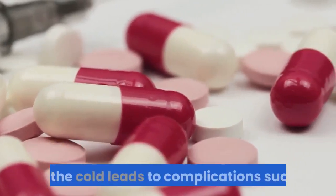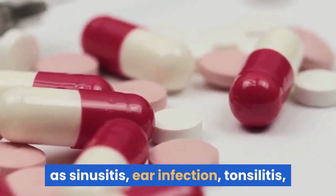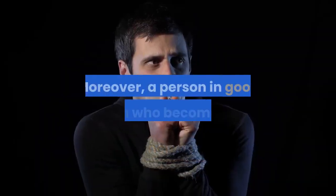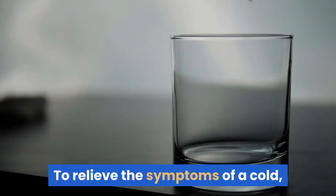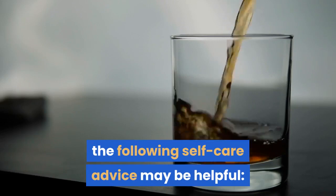However, if the cold leads to complications such as sinusitis, ear infection, tonsillitis, or chronic bronchitis, a physician may prescribe antibiotics. Moreover, a person in good health who becomes the victim of a cold may not need to see a doctor. To relieve the symptoms of a cold, the following self-care advice may be helpful.